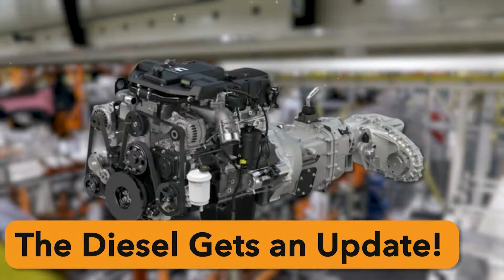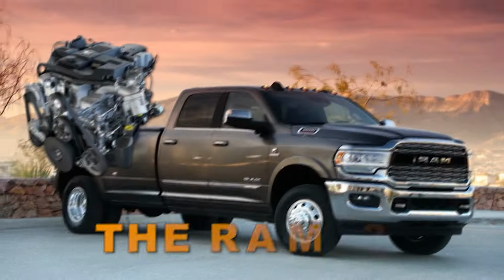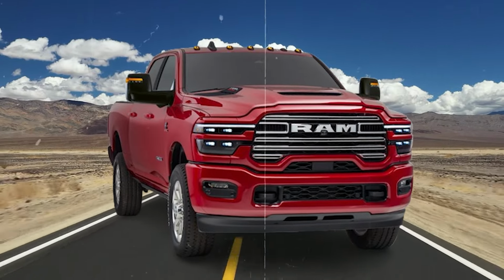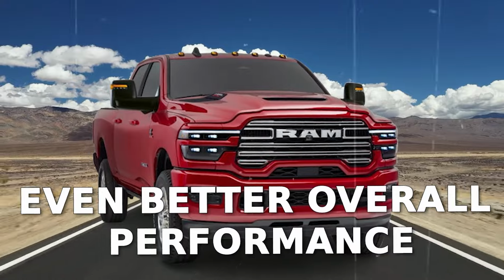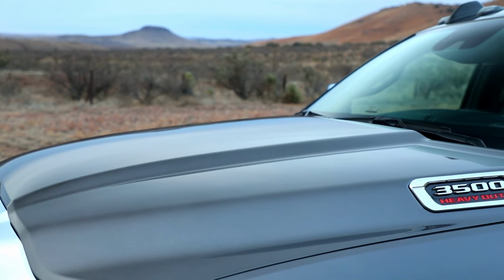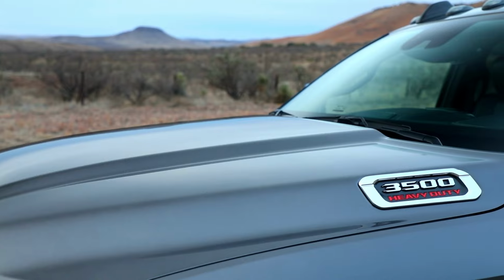The diesel gets an update. The Cummins inline-6 diesel option that was previously available on the Ram 2500 and 3500 returns again. However, it'll have gone through a major revision for the redesign, which will have allowed it even better overall performance and fuel economy, while also improving its capability. For starters, the biggest change will be by far the fact that the standard output version will be dropped in favor of the high output version.